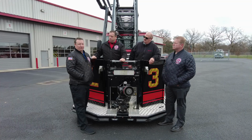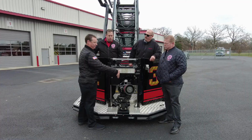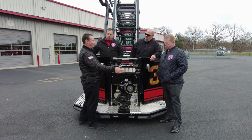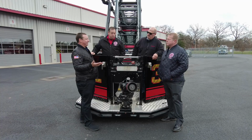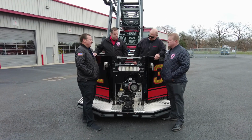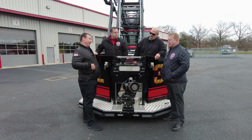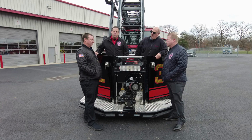A lot of departments that have been around for a while want dual monitors, one with a nozzle, fog, straight stream, and then one with stacked tips. That means you just can't have it. You can't supply it. Too much friction loss within the aerial. But to me, that's the only disadvantage. Maybe the price. It costs more, but you're getting more for what you're paying for. You're getting a lot more truck.